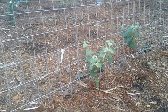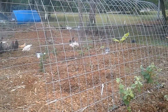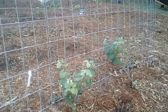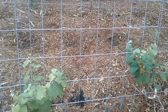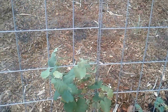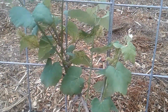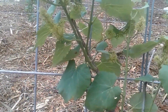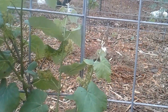And I did the same thing I did at my old house. Used these cattle panels and made an arch that worked really well before for me, and doing the same thing again. This is some grapevines. And I got these bare root planted two or three weeks ago, and it looks like they're gonna be making grapes, which is really exciting.